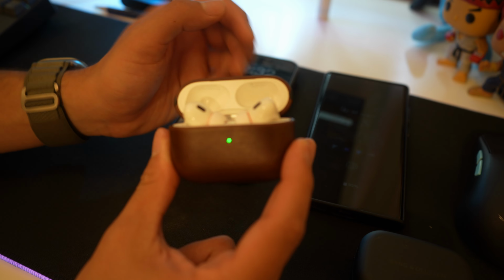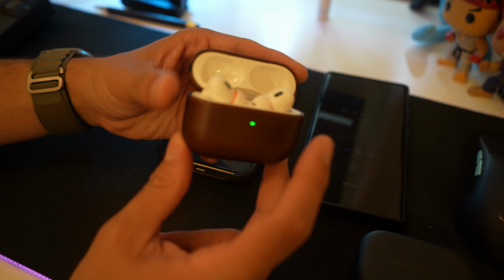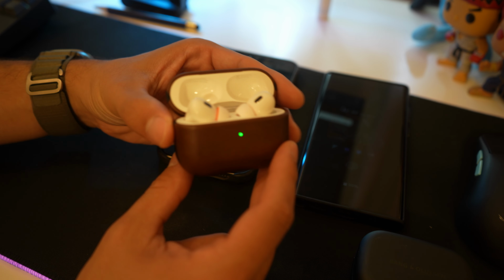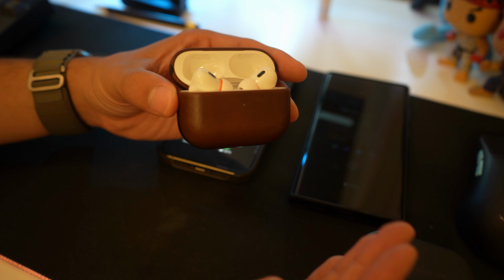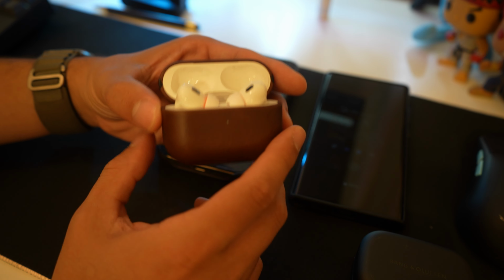I think I am going to go for some AirPods Max if they ever get released with the USB-C version. If you guys have some of those, I'd love to hear what you think about them.